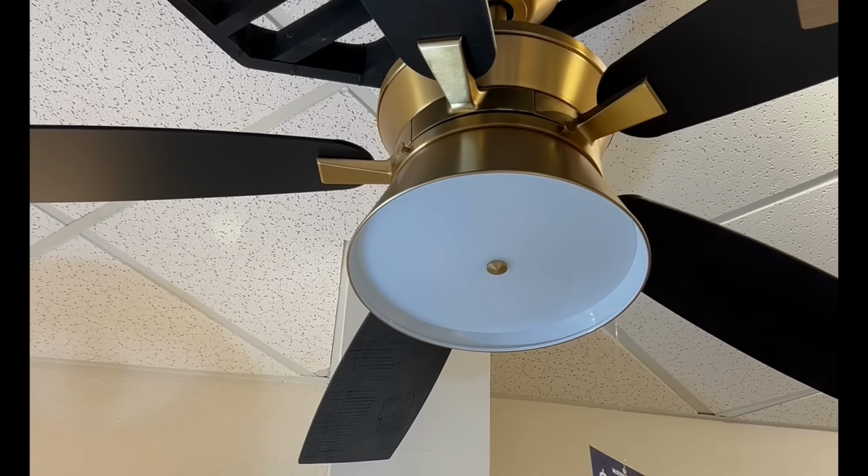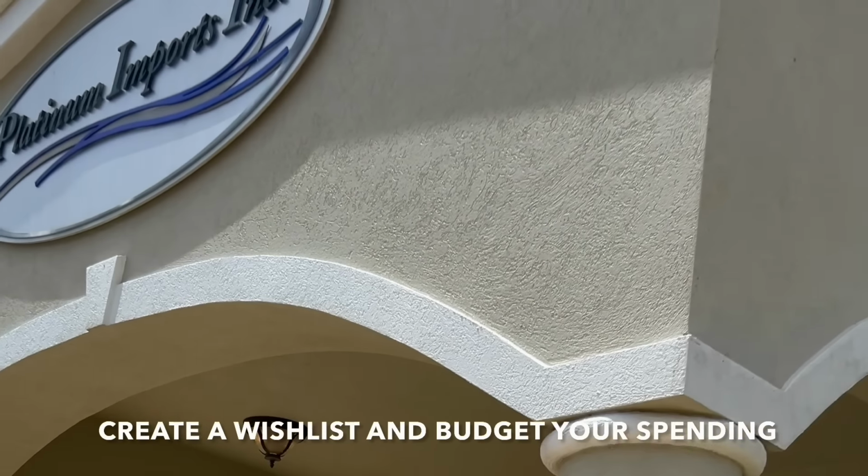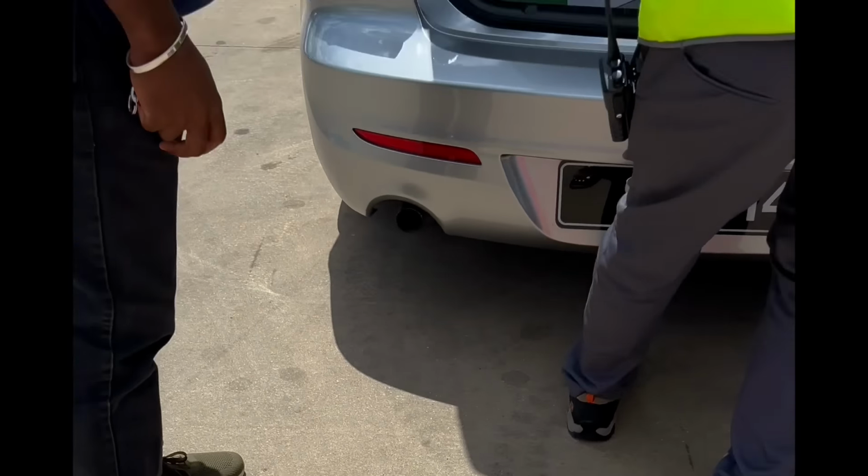I left Platinum Imports with a few items to be installed and a few other items which are now on my wish list for the future.